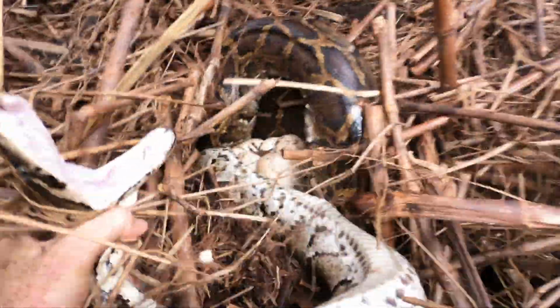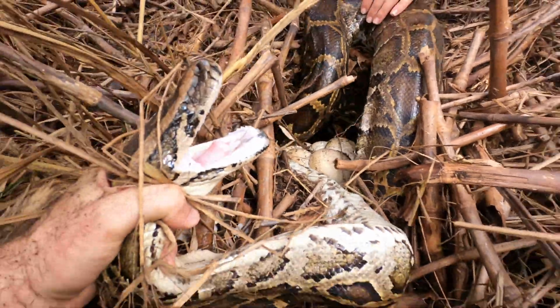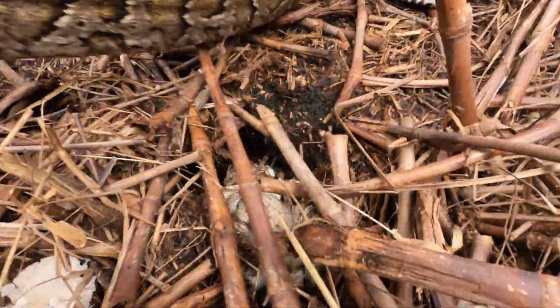Okay. Look at all those eggs. Look at this. Live extraction. Here she comes. Uncoiling. Kevin's got her back half. I got her by the head, and look at that clutch of eggs down there.